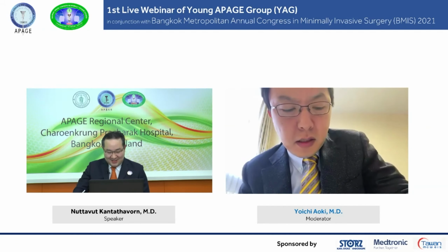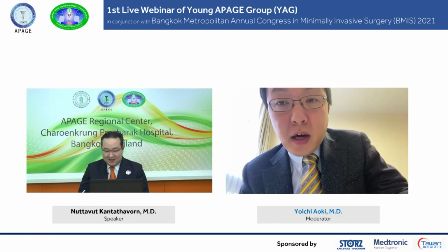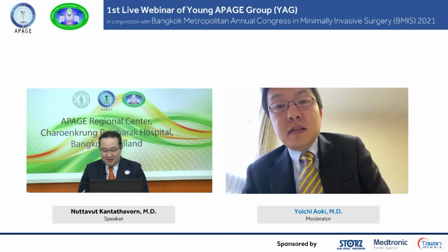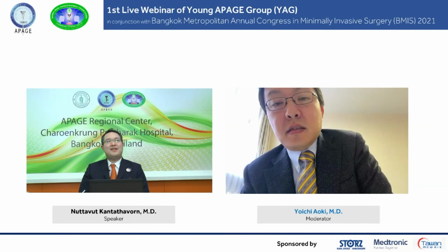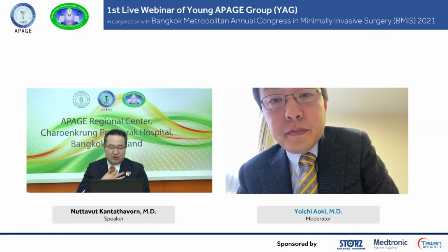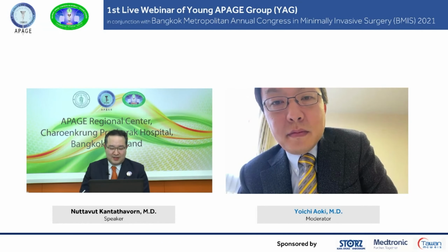ICG is a research drug in Japan. Do you apply to the IRB for ICG use in your country? In Thailand for the sentinel, we use ICG for sentinel lymph node in every case. For us, this is a research protocol at our hospital. But usually in Thailand, I think 90% still perform open surgery now, and some cases we select for laparoscopy. But in our hospital, we use the sentinel protocol in every laparoscopy case using ICG.